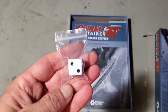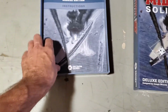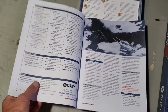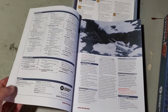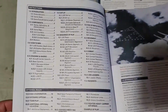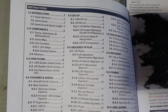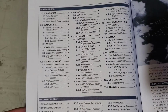Game comes with 1d6 sealed up in a bag. Comes with your instructions. This is nice paper. You can write on this with a pencil. It's not glossy at all. It's like real paper. They call this the instructions. I thought that would be a table of contents.